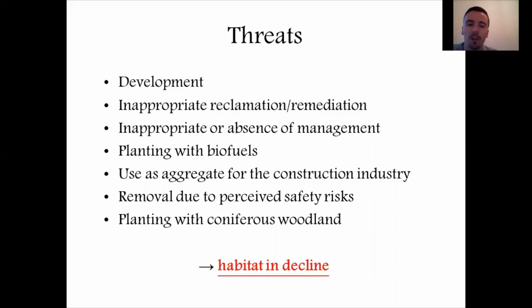The threats are long and varied, and they include development for housing or industry, inappropriate reclamation or remediation of sites, and inappropriate or absent management. The planting of these sites for crop biofuels is an emerging threat. Also the use of these sites as aggregate for the construction industry is another new threat that's emerging. The removal of these sites due to perceived safety risks is another threat, as is planting them up with conifer woodland, which has historically been the way to do things. A large number of sites have been lost to commercial forestry by Welsh Government. This continues to be a threat to the present day, and not just planting with coniferous woodland, but planting with broadleaf woodland as well.